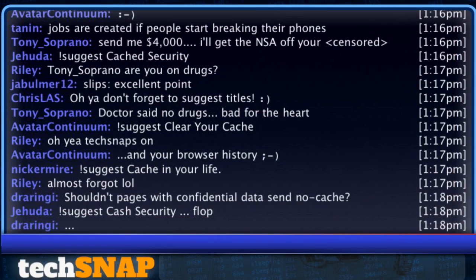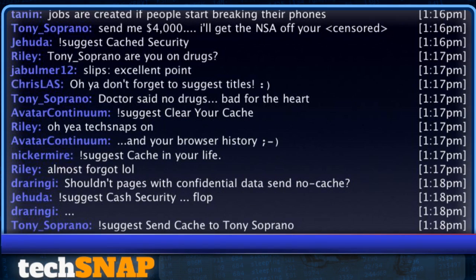And yeah, as someone in the chat room points out, shouldn't pages with confidential data send no cache? Not actually correct. They should send no store, because no cache only applies to proxies, not to the end user. It's not quite the same thing. You have to read the HTTP spec to understand the difference. I have a link to that in the show notes.